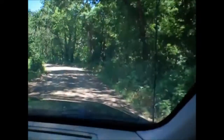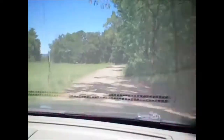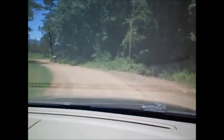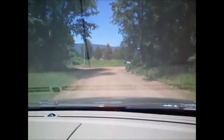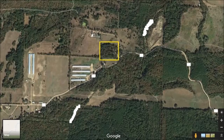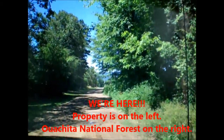We're still headed down the dirt road here. Not a lot to see. In the background there are some really nice hills, some people would call them. From Illinois, we call them mountains. And I've got a shot from Google Maps here, and you can see the chicken properties. There's 2 of them right there, not too far away. Right there is the post for one corner of the property.